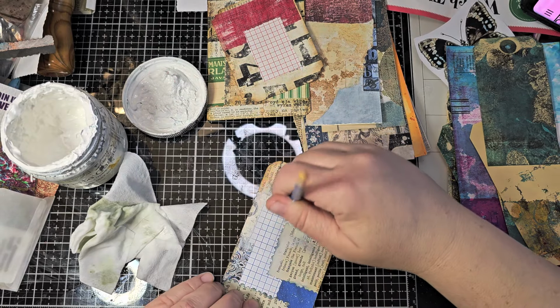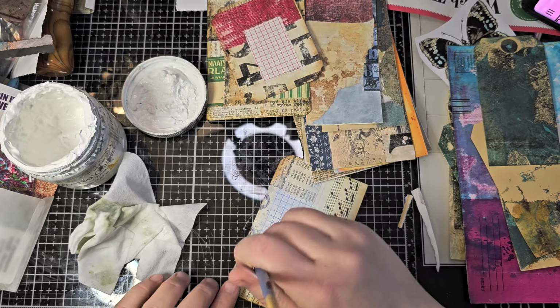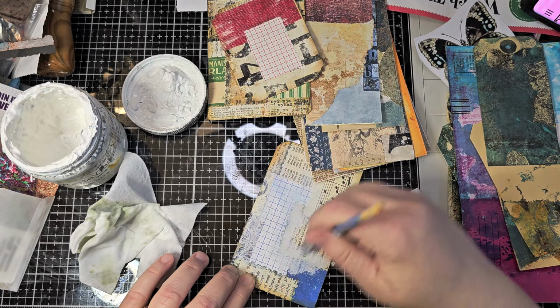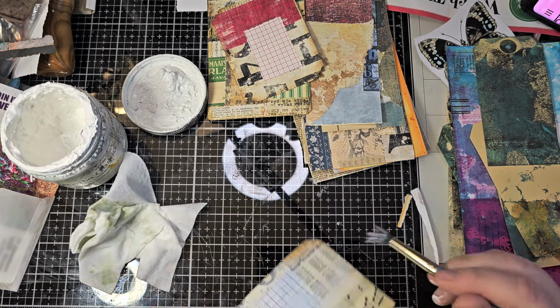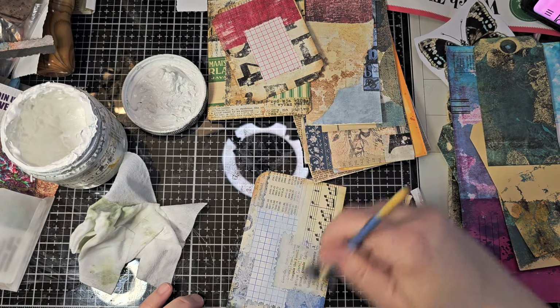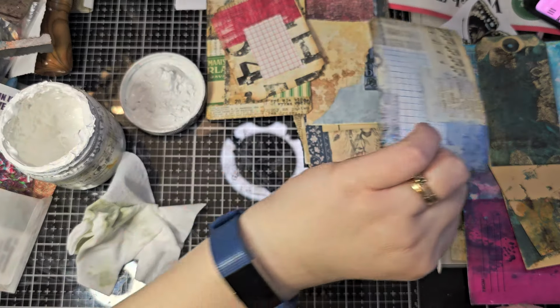And I must have used a distress ink when I inked these little pieces of book page. And so what I did with these pieces of book page is I cut them with decorative scissors and then ink the edges. And then I have them for when I collage. And even if I gesso them, it just spreads the blue up. It's not a big deal.